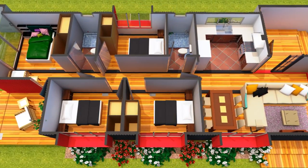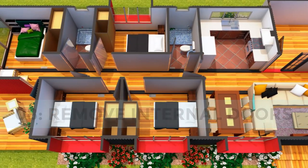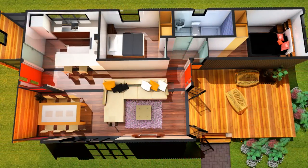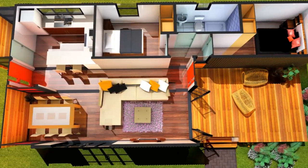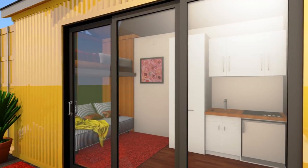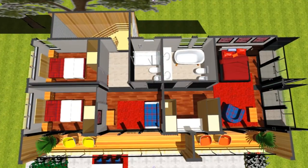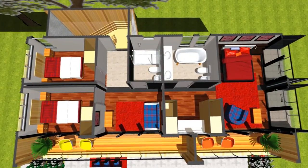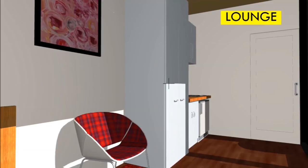Number 8, remove internal doors. Swing doors eat a lot of floor space in a tiny house. This makes it very difficult to position furniture in a limited indoor space. Whenever you can, remove all internal doors if you have them. You can keep them for the bathrooms and the bedrooms and remove them everywhere else, even in the closets.